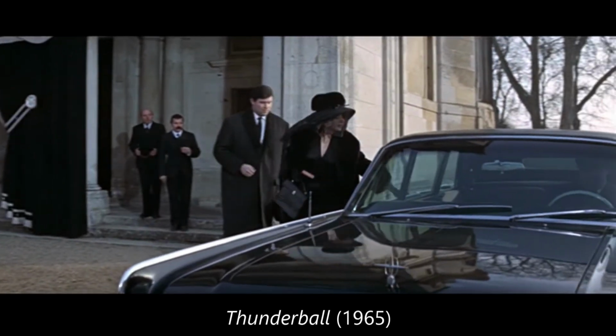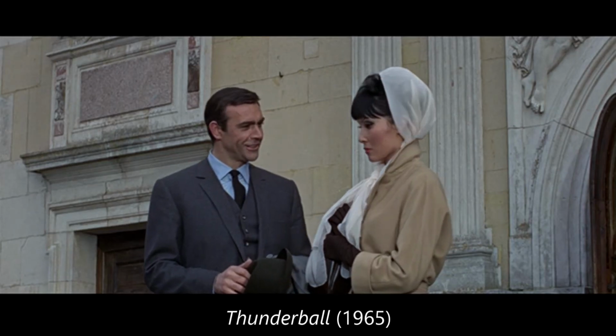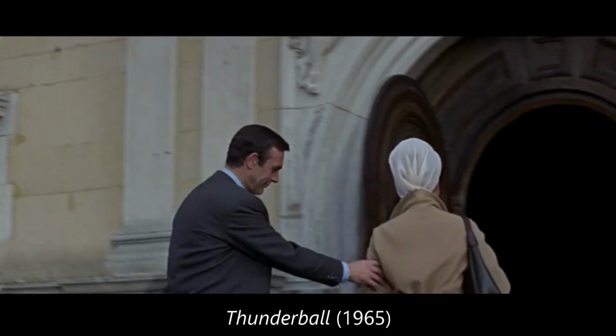Love it. He watches the widow get into the limo, opening the door for herself. And Bond says to his French contact, "As I said, later. Come on." And the "come on" is important here. Why is that important here? We're going to explain that in a few minutes, but remember that Bond said, "come on."